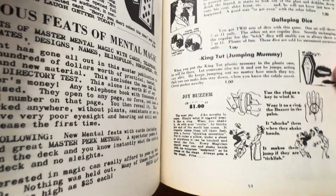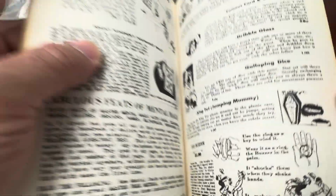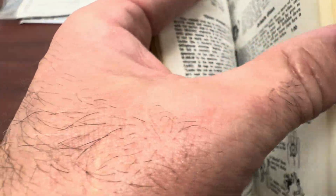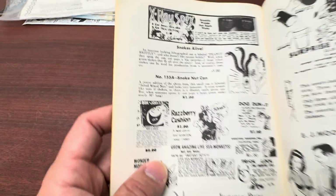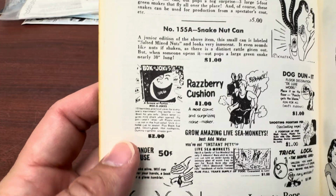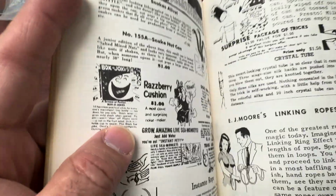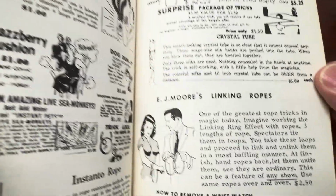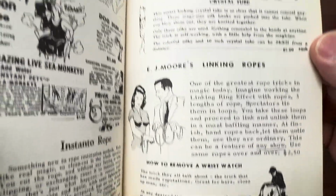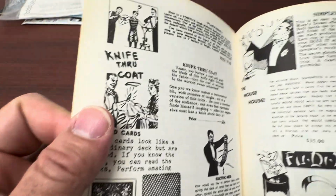They had a lot of stuff. Here's the King Tut. Oh, here's the Joy Buzzer, you see? So they have a few novelties, because novelties were part of magic in the 70s. Oh, here are the X-Ray Specs. Snake in a Nut Can. Dog thing, see? Everything here.